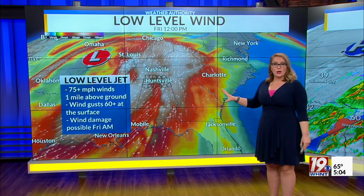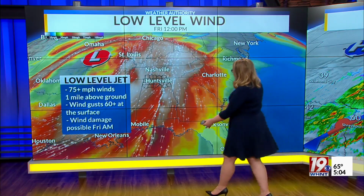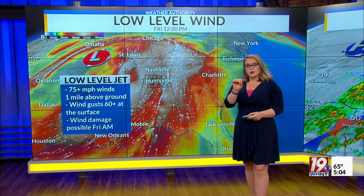What kind of business? Well, we're talking about some very strong winds. In meteorology, we call this the low-level jet. What that means is that all these white arrows that you see coming from the south to the north, these are 75-plus mile-per-hour winds 1 mile above the ground, but it translates to 60-mile-per-hour winds down here at the surface. So that's why we're anticipating the possibility of some wind damage for Thursday night into Friday morning. I'm going to show you exactly when and where. That's coming up in just a few minutes.